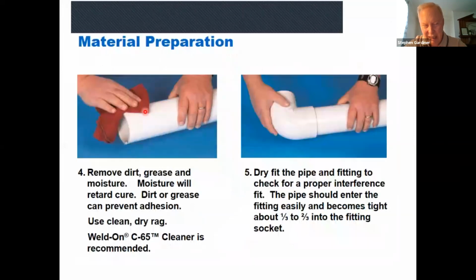Then you need to clean the end of the pipe and inside the fitting socket with a dry clean cloth. If it doesn't get clean with a dry clean cloth, use our C65 cleaner. Just remember that cleaner just cleans the surface, it doesn't soften it. Let it dry, wipe it dry, and then apply your primer and cement.